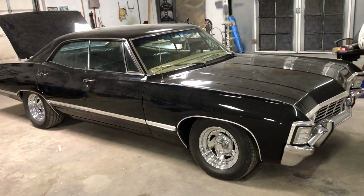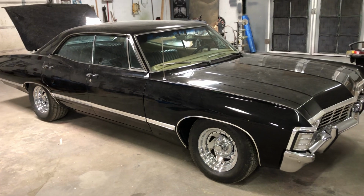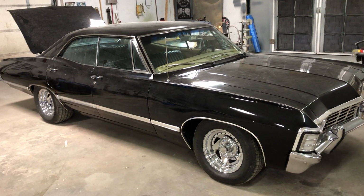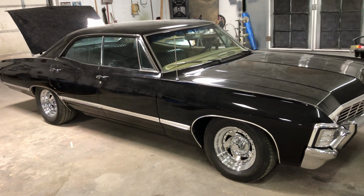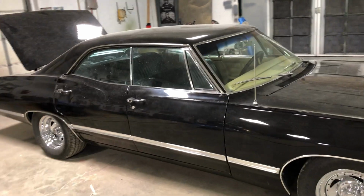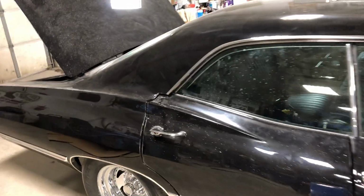So Rod, I know you're going to be watching this video. Your alignment is Monday morning, and then we can start test driving it. We got some squealing of belts right now, so we got to get that fixed, and then it's just test driving. Pretty much everything is done except for maybe one or two little things, which will take nothing. But this video is not really about this car.